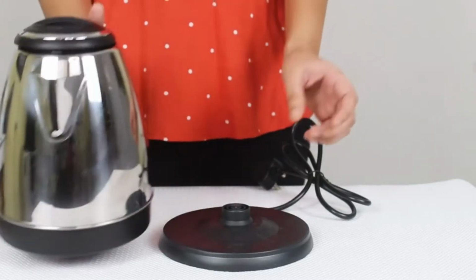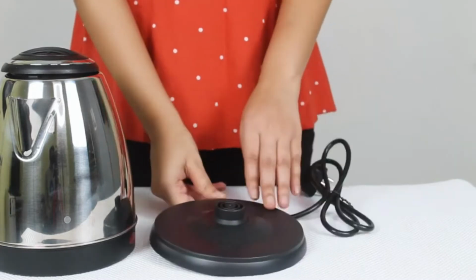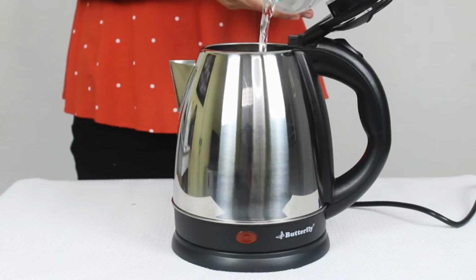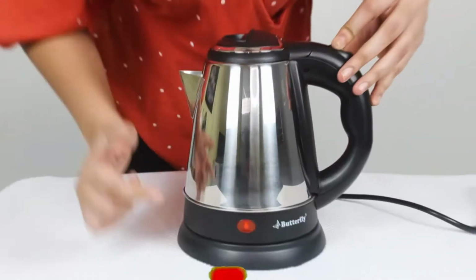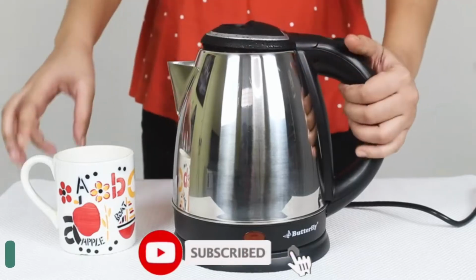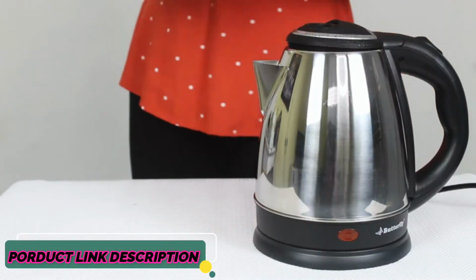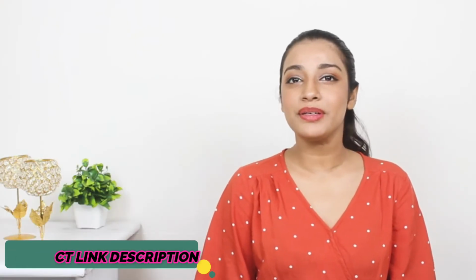It comes with additional features like auto cutoff, dry boil protection, a 360 swirl base, and of course, a heat-resistant handle. With a capacity of 1.5 liter and 1-year product warranty, it is a great choice to buy for your home or coffee needs. This kettle comes with a power indicator and a lockable lid to avoid any accidents. Great, isn't it?